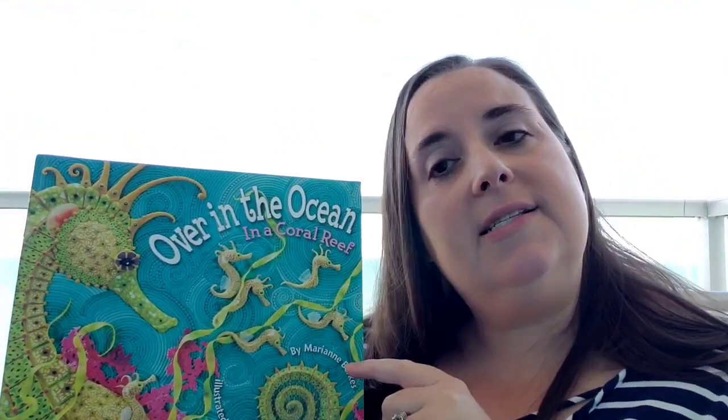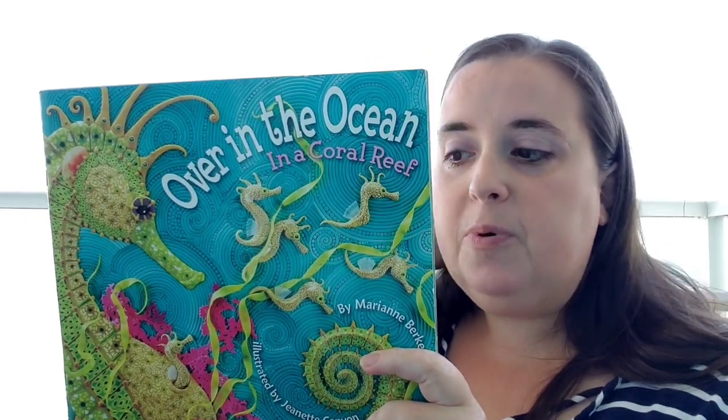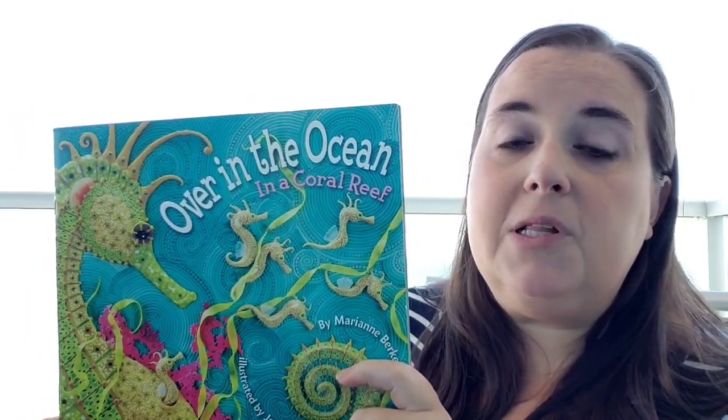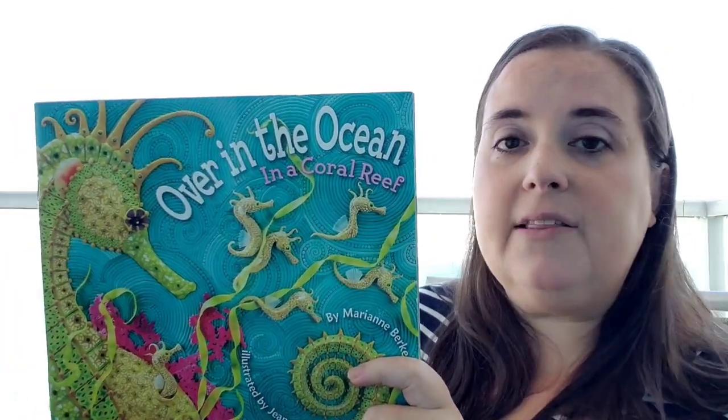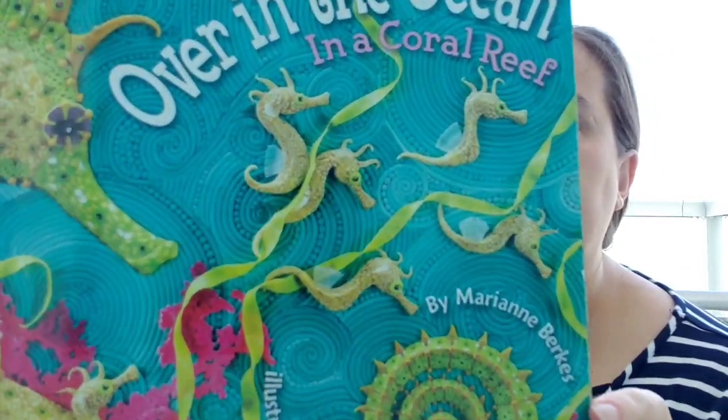I was thinking our next story goes to a tune called Over in the Meadow, but this one is Over in the Ocean in a Coral Reef, and it's by Marianne Berkes, illustrated by Jeanette Canyon. It's from Scholastic, and I wanted to make sure I talked about the illustrator because Jeanette Canyon is from our part of the world. She's from Columbus, which is super fun. She makes her art with polymer clay, which is very similar to Play-Doh in a lot of ways. The way it works together is something you could do with your Play-Doh. So I want you to be able to see these pictures.